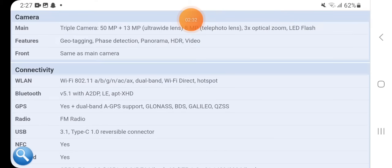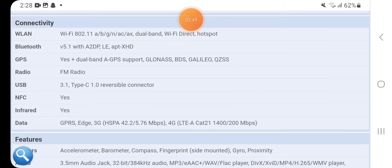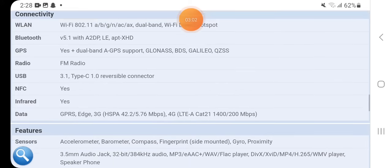Here we have the connectivity: WLAN Wi-Fi dual band, Wi-Fi hotspot, Bluetooth V5.1 with A2DP, LE, aptX HD, GPS, radio FM radio, USB 3.1 Type-C 1.0 reversible connector, NFC yes, infrared yes, data GPRS, 3G, 4G LTE, CAT 21 1400/2000 Mbps.